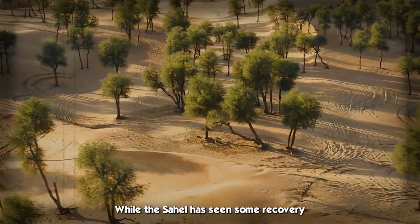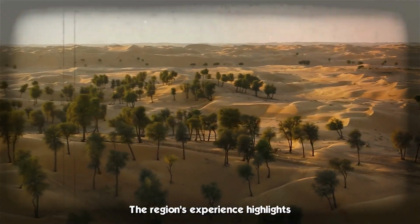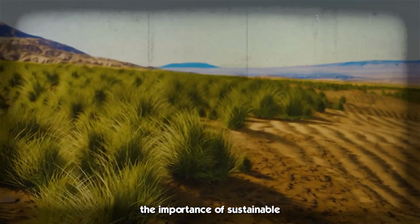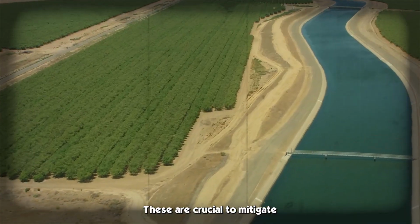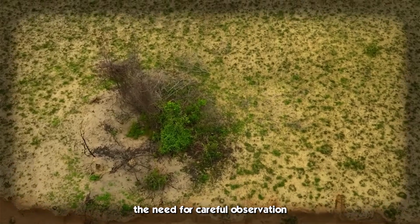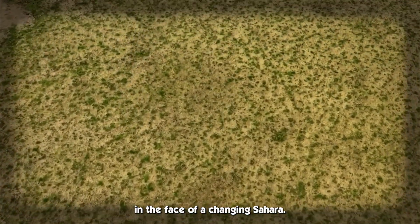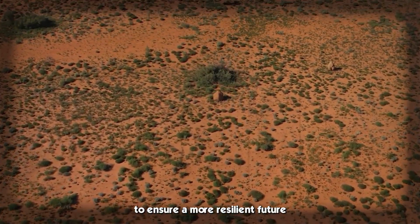While the Sahel has seen some recovery since then, it remains vulnerable to climate change. The region's experience highlights the potential risks of rapid environmental shifts. It underscores the importance of sustainable land management and adaptation strategies. These are crucial to mitigate the negative impacts of climate change in vulnerable regions. The lessons from the Sahel emphasize the need for careful observation and proactive measures in the face of a changing Sahara. We must learn from past mistakes and adopt sustainable practices to ensure a more resilient future for the region.